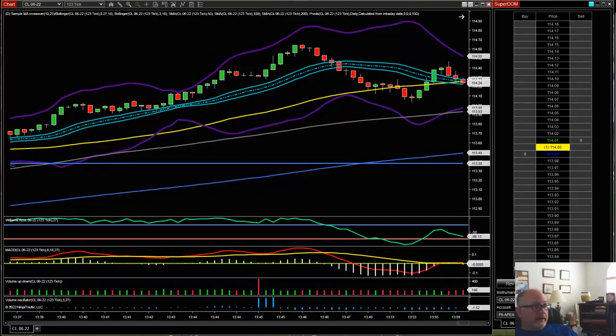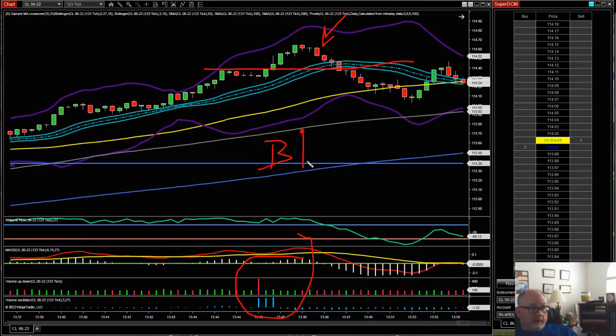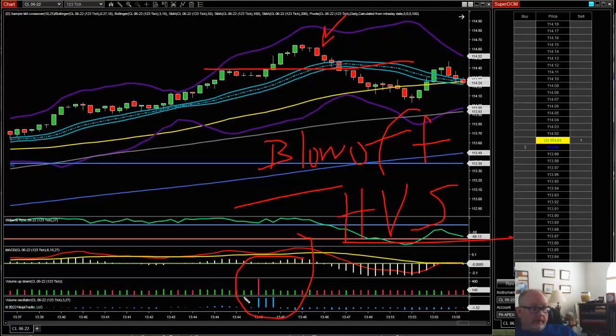Oh well. All right, so I still believe this is significant until I see otherwise. I do believe this was a significant point in the market today on the move up, trying to find blow-off volume. I do believe that we have what I believe is a high volume spike here, an HVS bar. So this is what I'm going to go with for now until I learn otherwise.